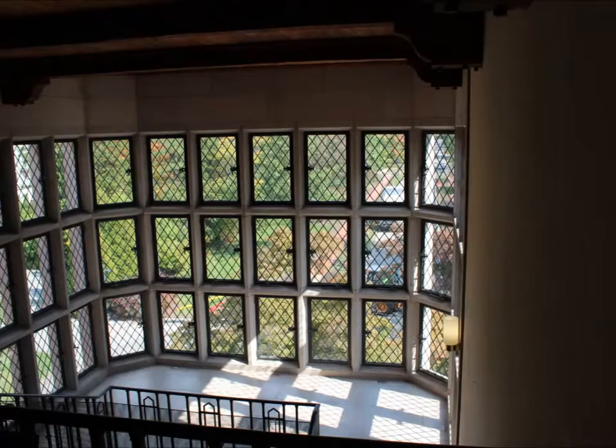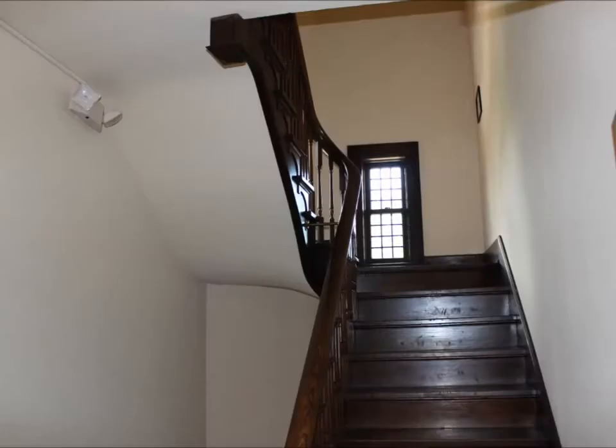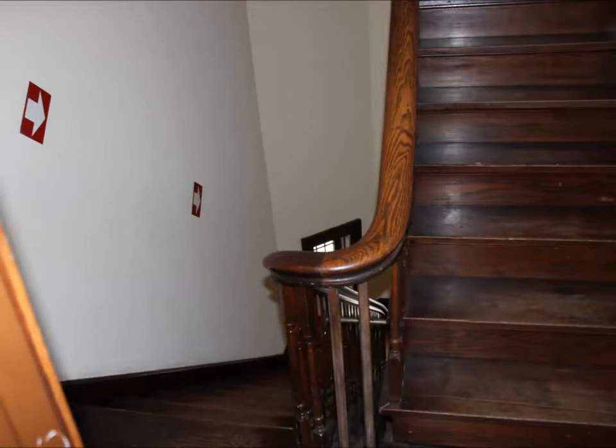Back down the stairs to the second floor, this would have been the bedroom area of the house. Currently, it's occupied by preschoolers, and unfortunately, I could not get in to see most of the rooms due to the fact there were many children there. These next two slides are the back stairs, which the servants from the third floor would work their way down to the kitchen on the first floor.